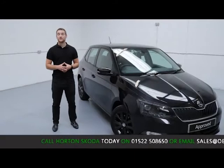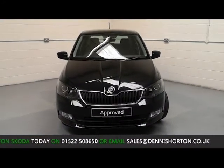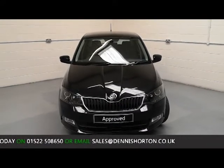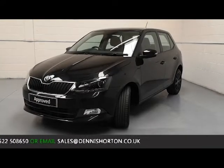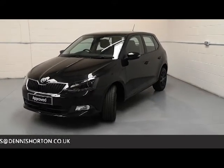Now, being a Skoda approved used vehicle, it has gone through an extensive mechanical inspection to which the standards are set by Skoda, and it's carried out by one of our Skoda qualified technicians to ensure that every element of the vehicle is functioning and performing up to Skoda's own standards.